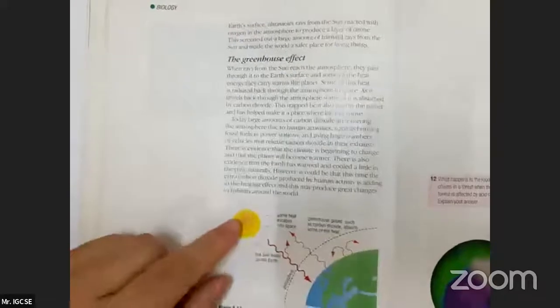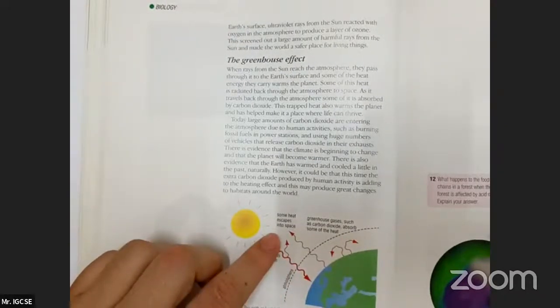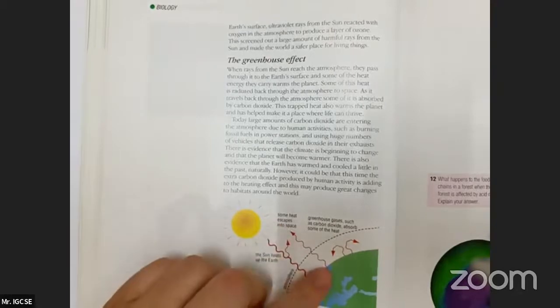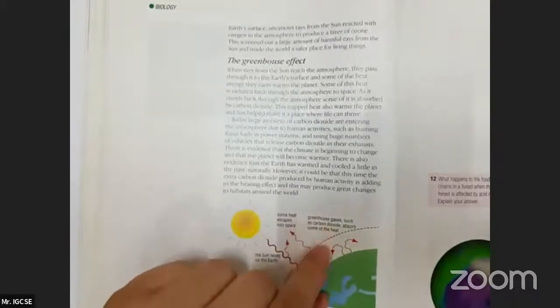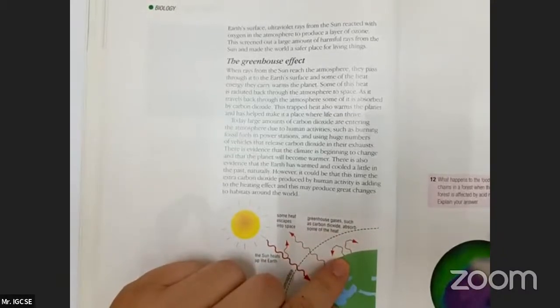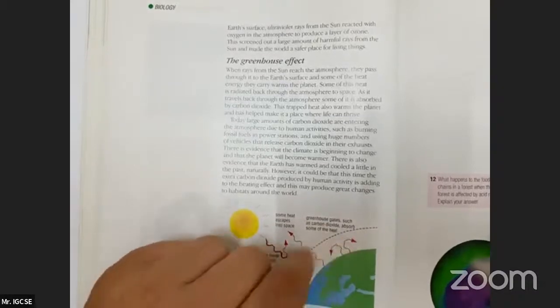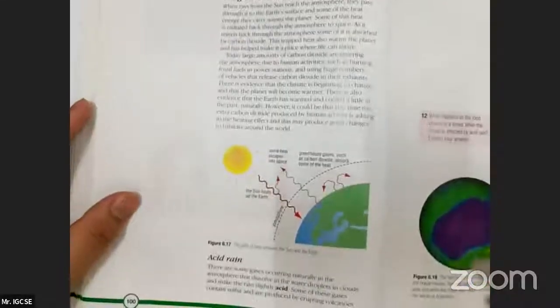So some of the light coming in hits the wall, some is bounced back, and some can escape into space. But greenhouse gases such as carbon dioxide and methane actually absorb some of the heat, so the Earth becomes hotter or warmer.